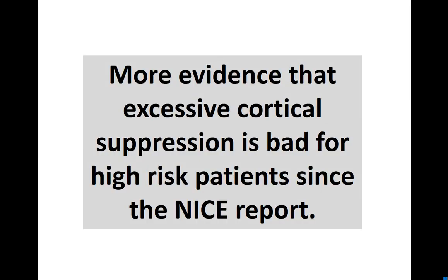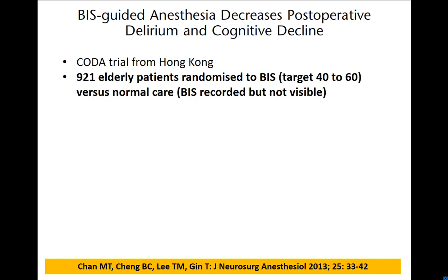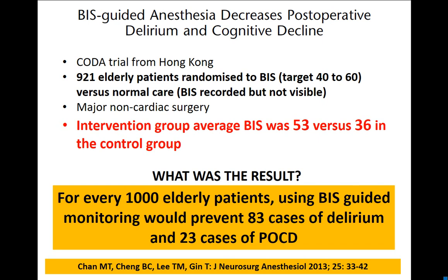But there is more evidence now that excessive cortical suppression is bad for high-risk patients, and this is the CODA trial. Nearly 1,000 patients randomized to BIS, target 40 to 60, versus normal care, BIS recorded but not visible, major non-cardiac surgery, and they were able to discriminate between the BIS group and the group which was monitored but the BIS not available. So there was a distinction. The BIS group 53, the BIS not available 36. What was the result? Well, for every 1,000 elderly patients you would reduce delirium, a very important predictor of poor outcome, by 83 cases and 23 cases of post-operative cognitive decline.